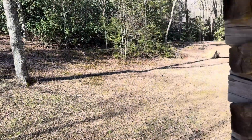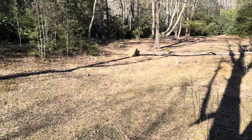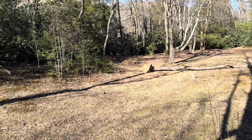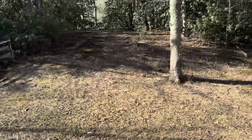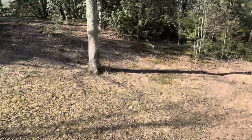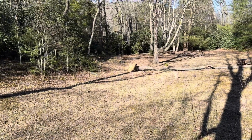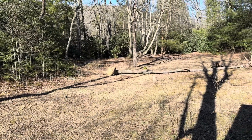Yeah, they say the bears are pretty bad in this national park. But they're bad in the Smokies too, and I've never had a problem with them there. Just have to be bear aware and practice good camping etiquette. Keep your food and your items that have a scent away from where you camp.